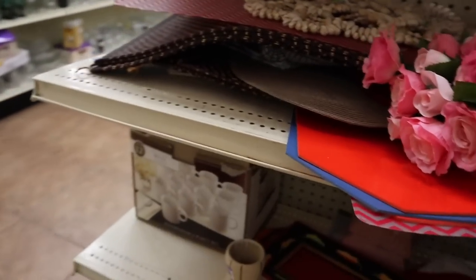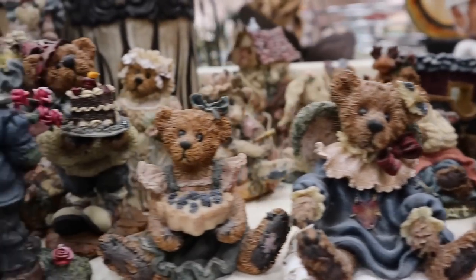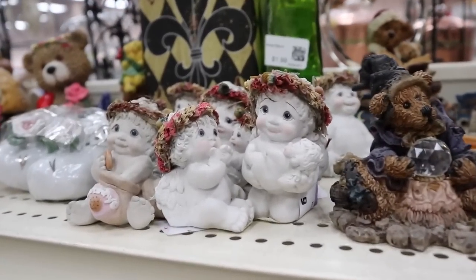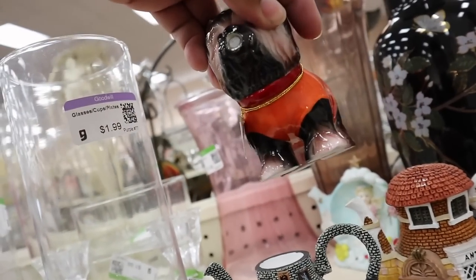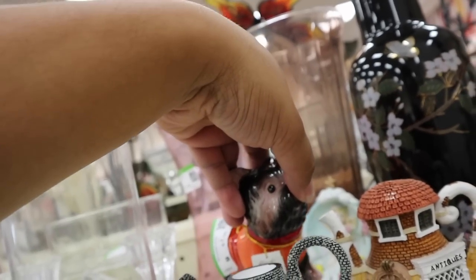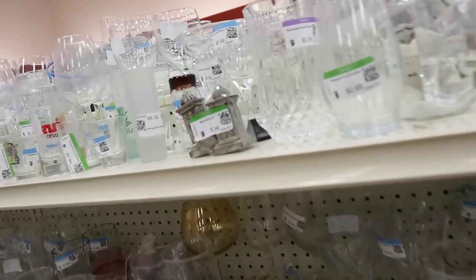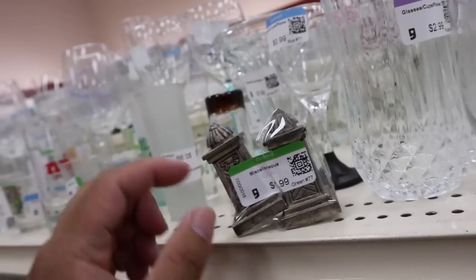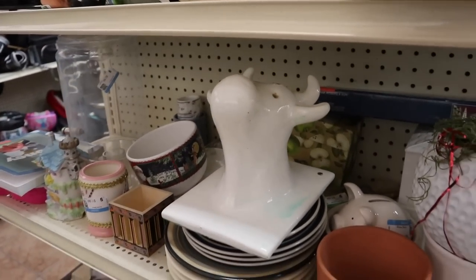Oh, that little cat. Oh my gosh, it's a collection of bears and little angels. How cute are these little tchotchkes right now? I think my favorite though is this little dog. Oh, what is he? I think it's supposed to come with a bone and then it sticks to his mouth. That's cute. Oh, these salt and pepper shakers? They're kind of cute looking, to be honest. Ah, that little cow.